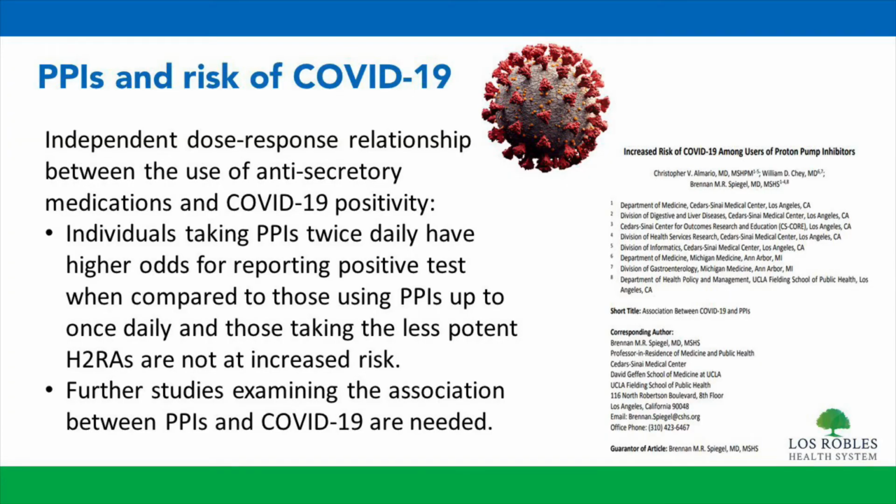One of the most recent scientific studies that brought to our attention the fact that proton pump inhibitors are dangerous to take is from the pandemic. Just this past summer, an article came out indicating that patients who take a double dose of the PPIs are at higher risk of developing COVID-19. So that's another issue that has come up recently.